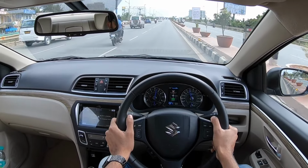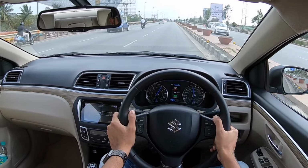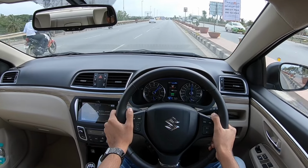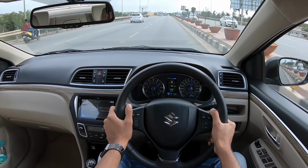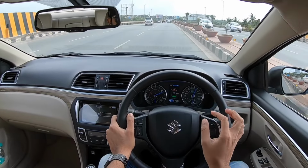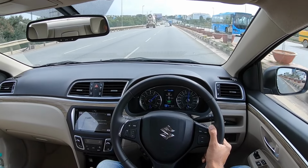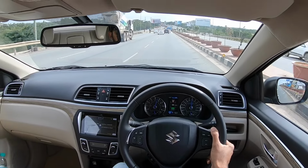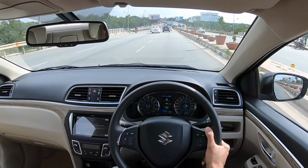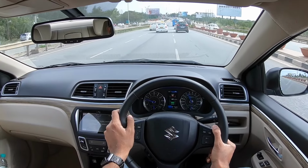Low end is good, mid range is also good, but I find a flat spot in the mid range, and it's the top end which is the best. It really excites. It pulls all the way to 6,500 rpm, and as I buried the throttle, you can see that speed alarm is coming, redlining at 6,500 rpm. It's a very refined motor, and the gearbox is very slick shifting. The clutch is also on the lighter side, so definitely a very good powertrain over here in the Ciaz.